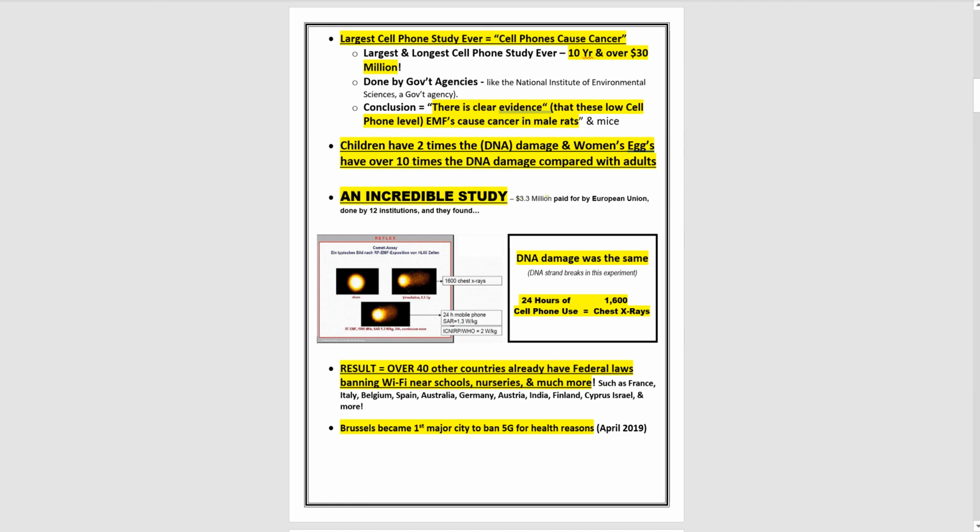This is a $3.3 million study paid for by the European Union, done by 12 different institutions, not some dude in his basement, but 12 institutions, that found the DNA damage which EMFs cause was about the same for 24 hours on a cell phone, was equal to approximately 1,600 chest x-rays worth of DNA damage. Just like drop the mic, pause. Wow. Okay, if this is 100 times wrong, we have a gigantic problem.